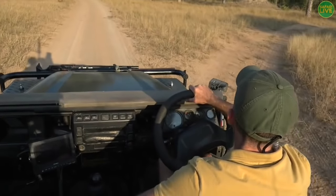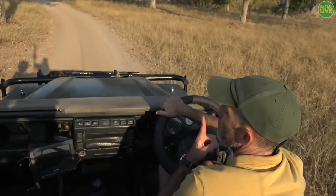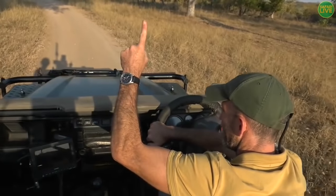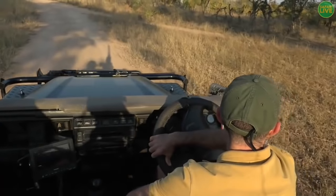So, that's our plan. Head down to the waterholes, see what's been around. I think the temperature's probably around 26 degrees Celsius or so, 78 degrees Fahrenheit.